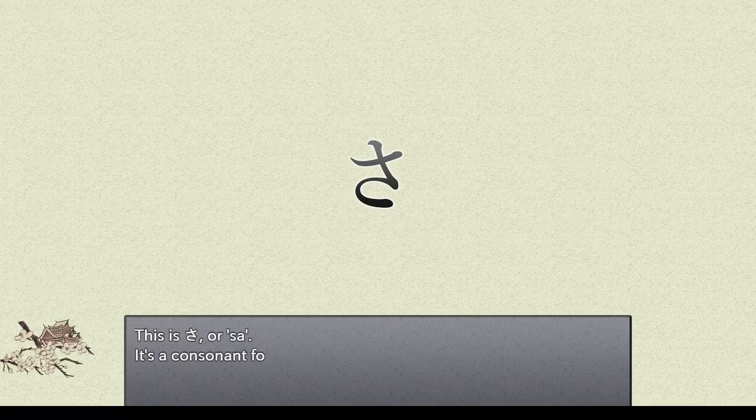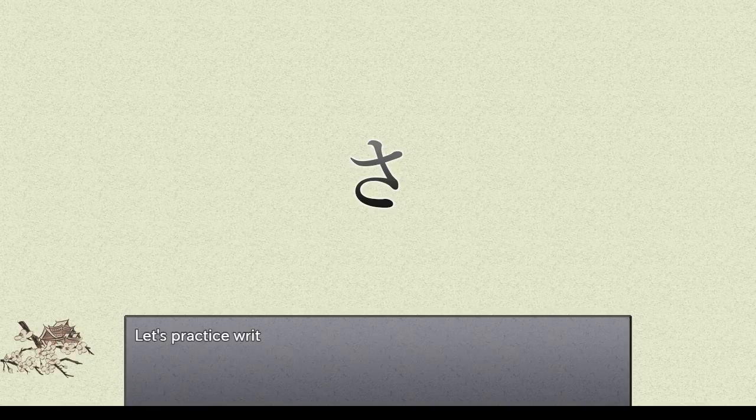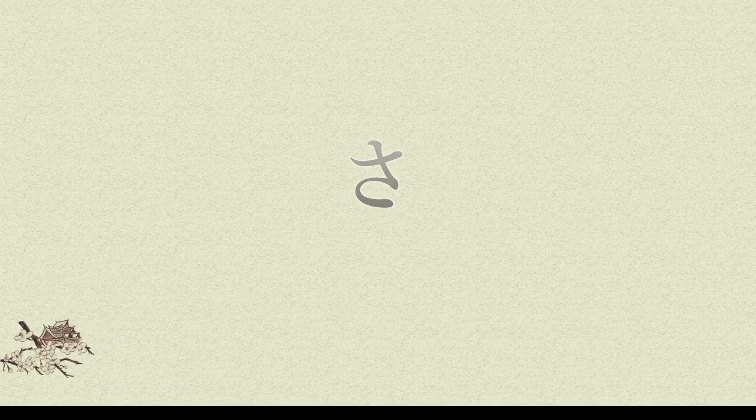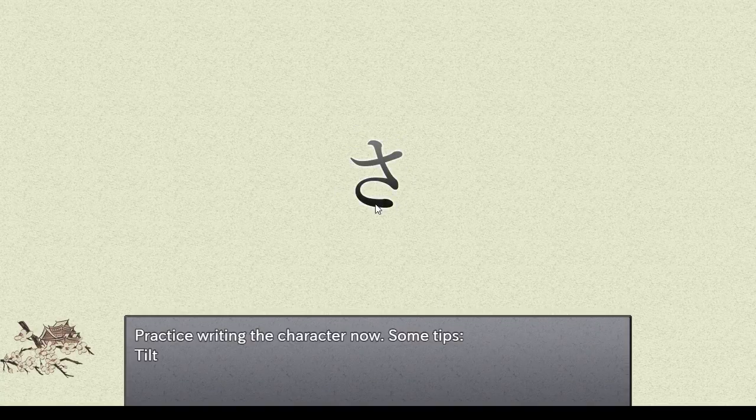Sa. This is sa. It's a consonant followed by a vowel and makes a single syllable. Alright, let's practice writing it. So stripe across, stripe diagonally, stripe under. One more time. Across, diagonally, and then under. And you see this fluid connected character here.